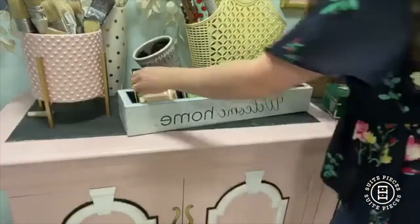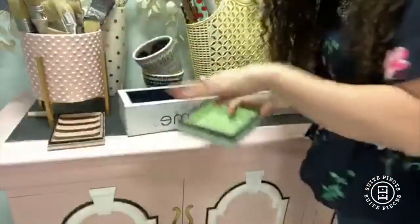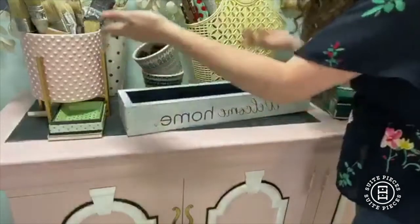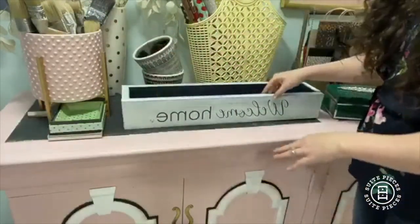Just take this out. Trays. I also love trays. I have a couple of trays on my nightstand where I put my rings at night, or, you know, a hand lotion, whatever. They kind of keep it organized. So those are also available on the website.